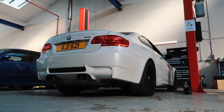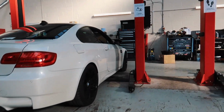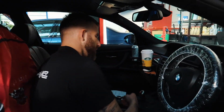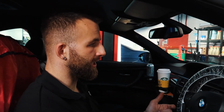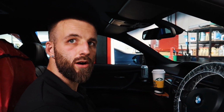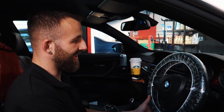Now you'll notice that it's very quiet now, because what did that map take out when you said... So we got rid of the cold start delete. Yep. The cold start is purely there to warm the cats up, like the primary cats, for the emissions. So we delete the cold start so that when you first start the car, it's a lot quieter. It now means I can warm up my car properly before I take it out without annoying my neighbours, which I'm very grateful for. What else did the map do?